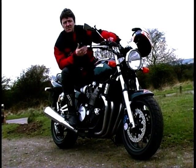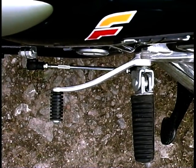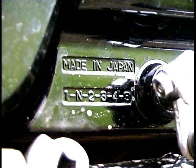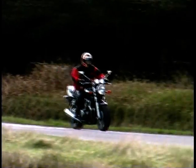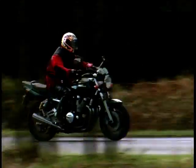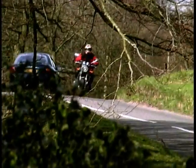In fact, the engine's that torquey, there's that much power available throughout the rev range. It's really a case of just pick a gear, usually 3rd, 4th or 5th, and just go. And it does go fairly well. The performance isn't stunning in terms of acceleration or top speeds, but this is still a very powerful bike.